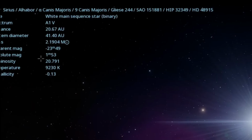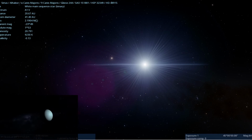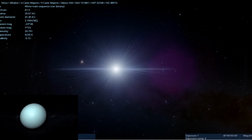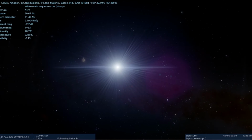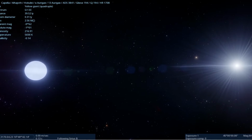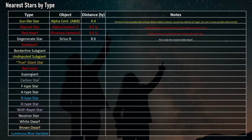20.67 astronomical units, has an apparent magnitude of -23. So roughly the distance of Uranus to the Sun, and there's the beautiful Sirius. And what a bright star that is. Let's look at that. Capella, and that's Capella there. And how far we'll go, of course. And so we're looking back at this period of time from Sirius B towards Sirius A, and there's Capella. It's quite a nice little scene there, isn't it?